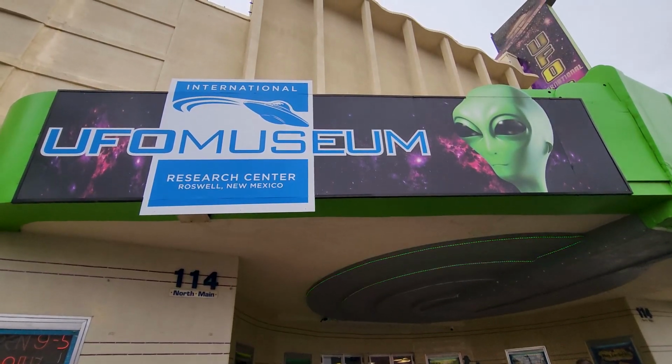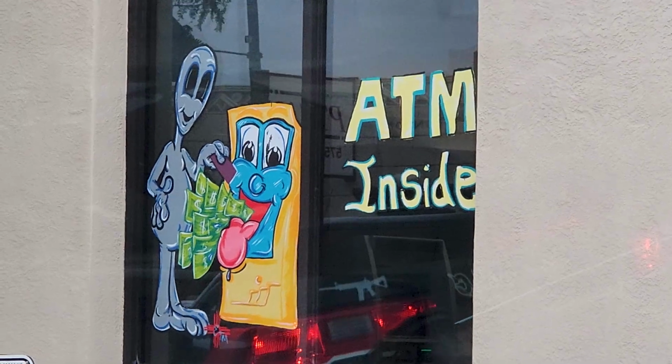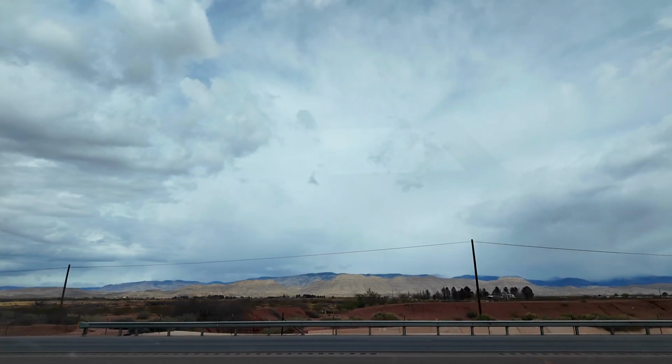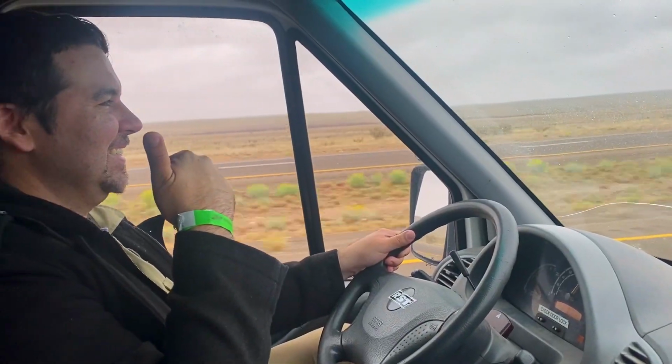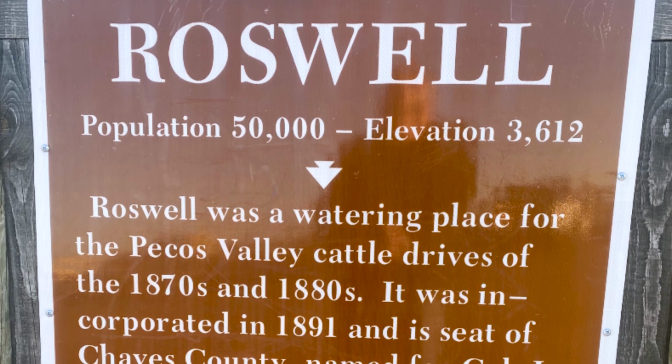This is Roswell, New Mexico. It's a town of aliens with little invaders decorating the streets, the walls, even the McDonald's. My uncles and I were on a road trip and ended up abducting ourselves in this small but memorable town. I'm Scoutmaster Demi. This is Roswell.